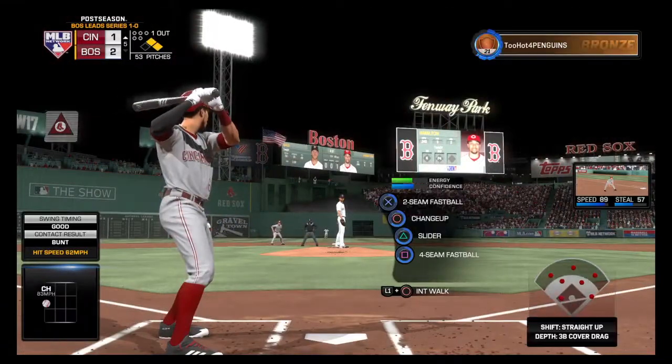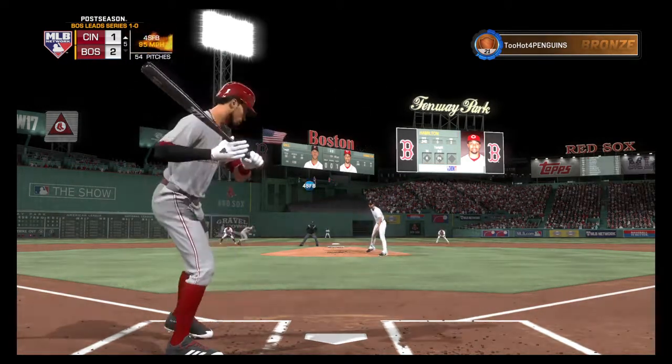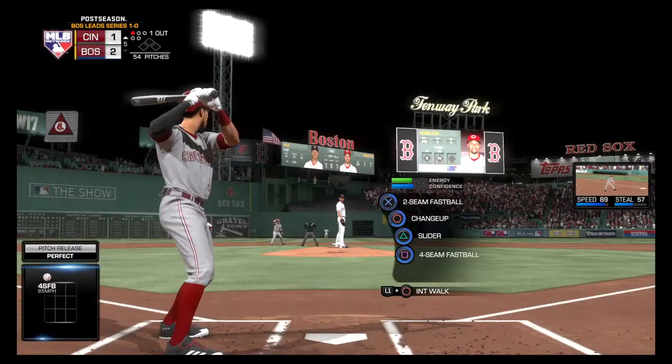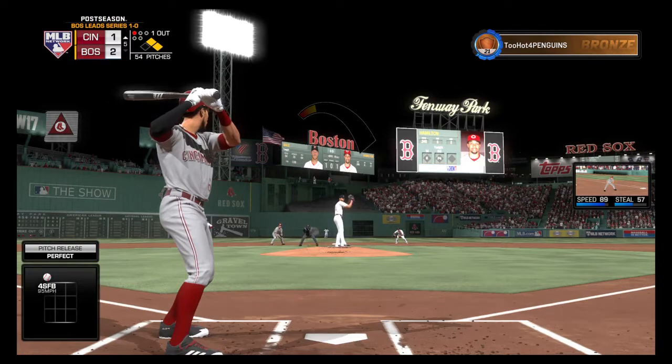So stepping in, Billy Hamilton, as he'll look to bring home that tying run from second with a base hit into the outfield. And a fastball just a bit up. Now time is called here as we'll get a trip to the mound. 5th inning, 2-1 our score.